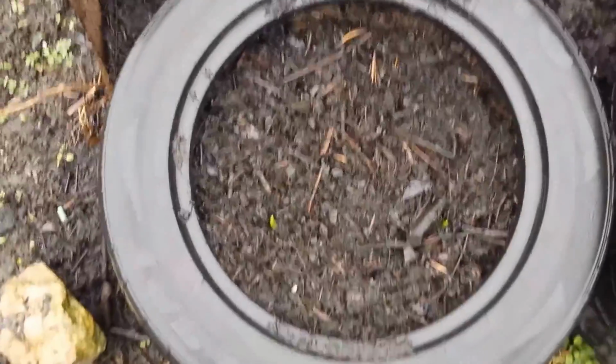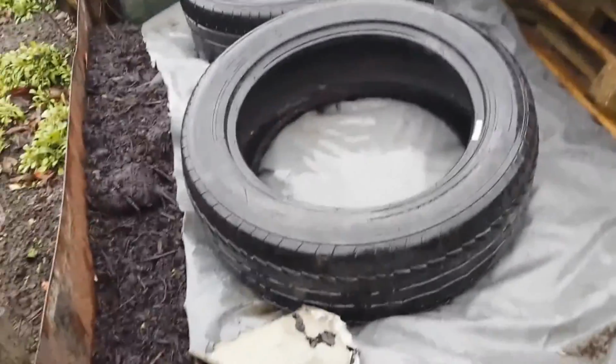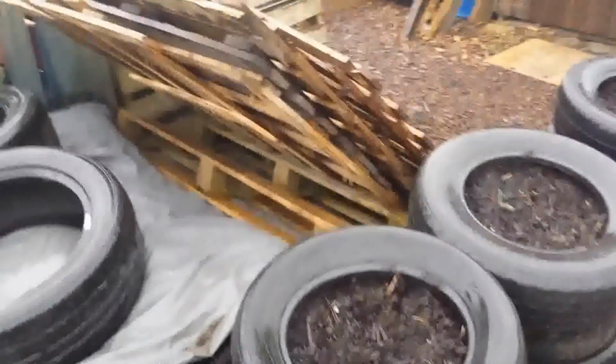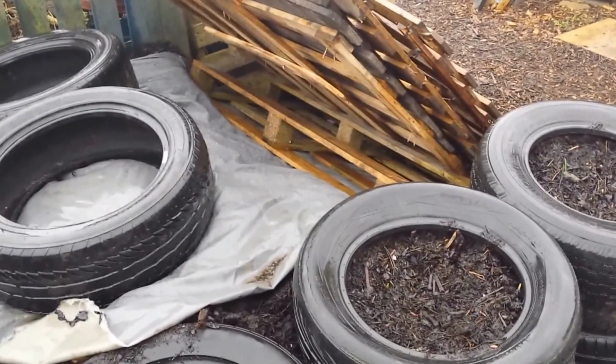And again here, this is a bit of compost that I bought from the site warden Paul, who's an absolute cracker, helps you with anything. He gets all sorts, horse manure, green waste, compost. He's a cracker. I've got these pallets from him as well. I'm going to break them down and turn them into some sort of fencing.